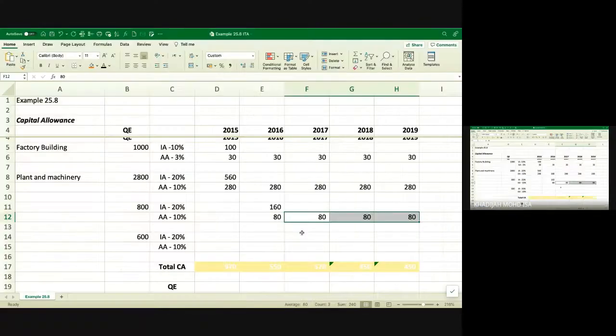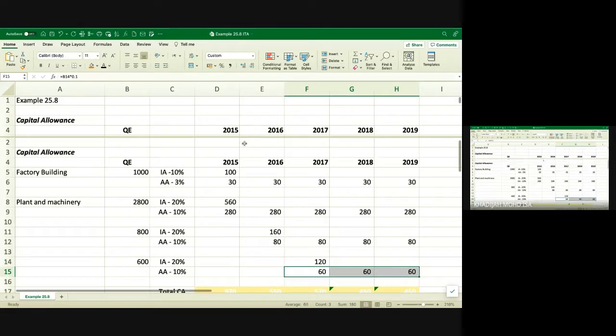So you only start claiming in 2017. 600, 20% initial allowance. You have 120. And then the annual allowance you have 60, 60, and 60. Yeah, 10% annual allowance. So once you have computed the capital allowance, remember you want to compute what is the CA available for the years of assessment.